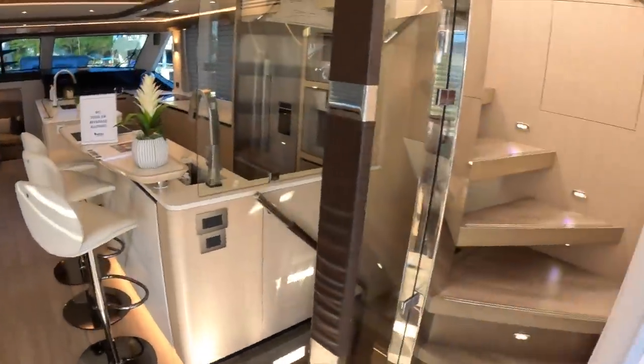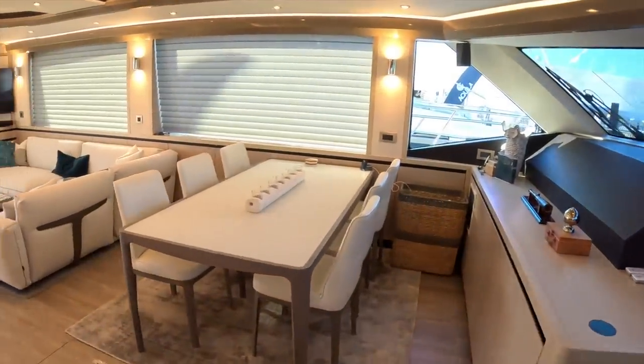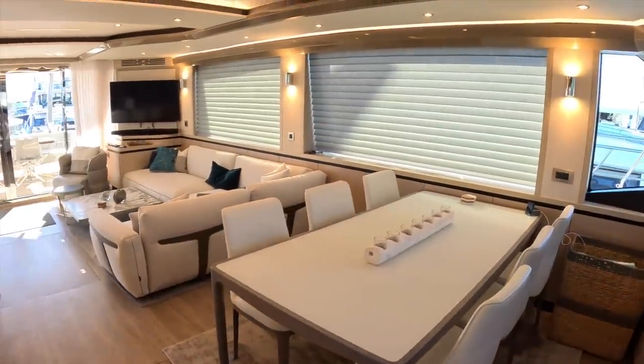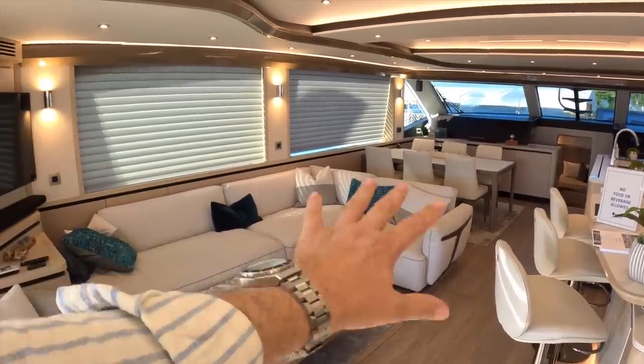The sheer space, of course, is one thing, but the way they've used it, the fact that the cabins on catamarans often feel very pinched because they're inside the hulls, but on that, they just feel like really big full-size cabins, lovely big deck saloon area. Got an upper deck on that one as well. It's just a massive, massive chunk of really brilliant boat.